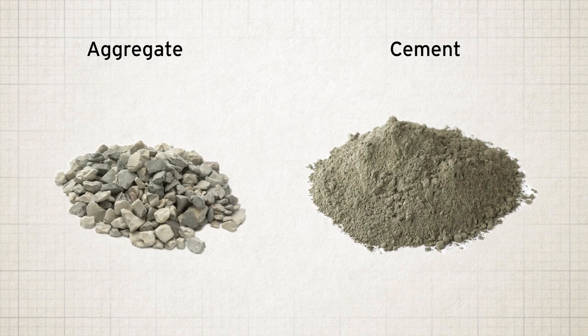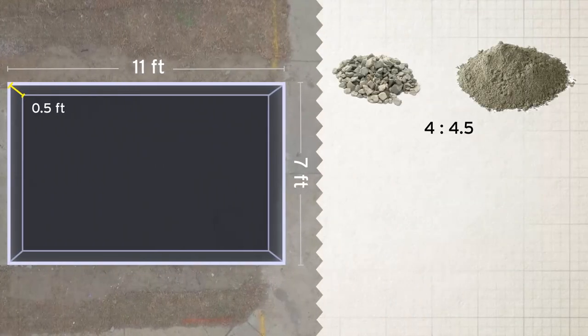Make It Right uses a ratio of 4 parts aggregate to 4.5 parts cement. And the dimensions of the walkway are about 7 feet wide, 11 feet long, and 0.5 foot deep. The volume of the walkway and the ratio of aggregate to cement is everything we need to solve the problem. Multiplying the dimensions gives us a volume of 38.5 cubic feet.